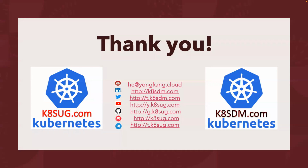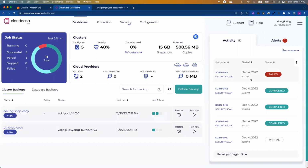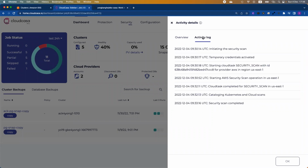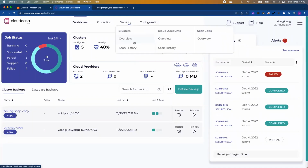Let me come back to the web console to see how it goes. Actually, my EKS security scan failed somehow. Let me show you the AWS security scan first. You can see the job finished in just under 3 minutes, and there is an activity log to show you what exactly it does. Let me go to the security scan page.